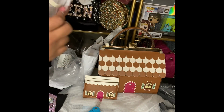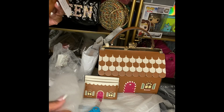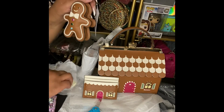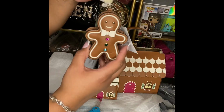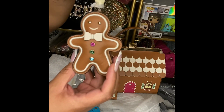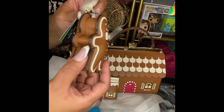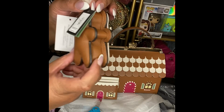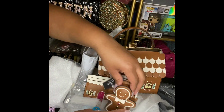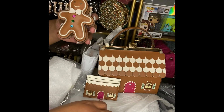And then my last piece that I picked up that was a part of this collection, I may have to go out there and see if they added anything else, was, of course, who could have a gingerbread house without the gingerbread man? I love this gingerbread man. Look at how cute it is. What I really loved about it is that it's so big. Like I feel like this gingerbread man could probably stand up by itself, and it can. I love that about this gingerbread man.